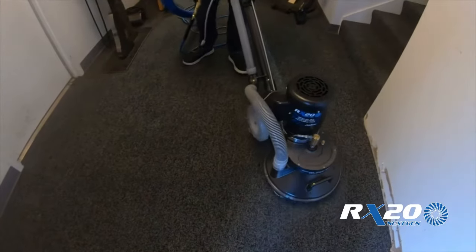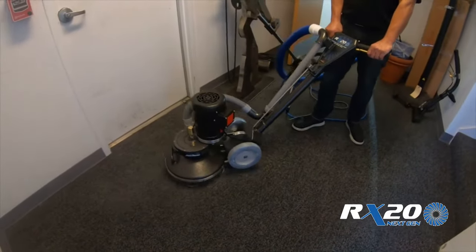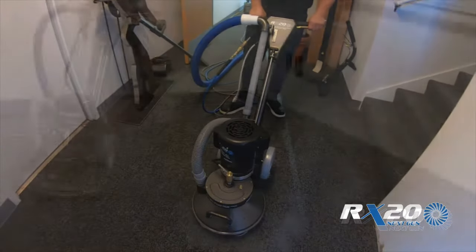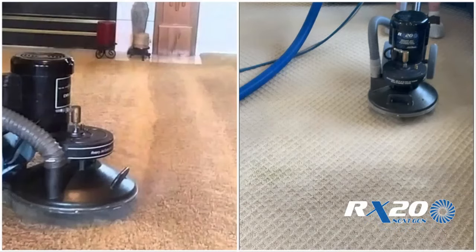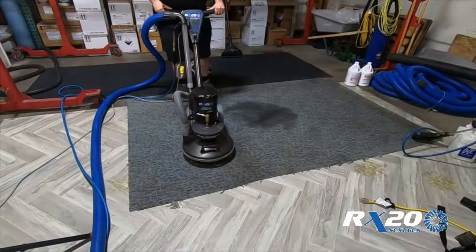One of the standout features is how it handles modern carpets, especially those tricky polyester fibers. The rotating head cleans all sides of the carpet fiber, fluffing and restoring the pile. And it glides effortlessly thanks to its self-propelled design. It's like having a machine that does the hard work for you. Just a slight tilt of the handle and you're good to go.